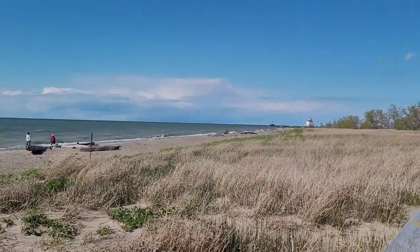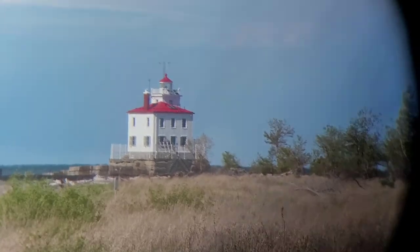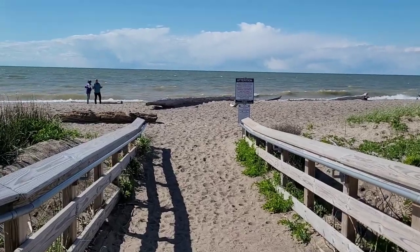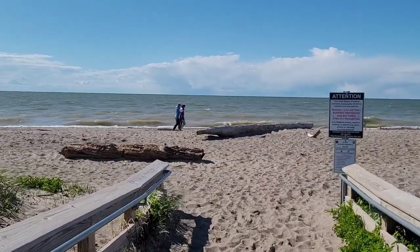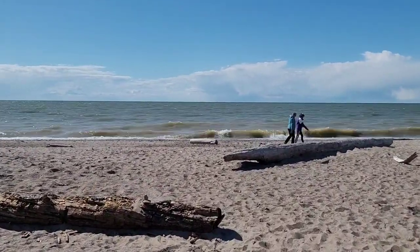Let's check out the lighthouse. Now that's beautiful. We're going to walk over there in a second. It's just a little preview of what's to come. Let's head down to the beach. Check out these Great Lakes waves.